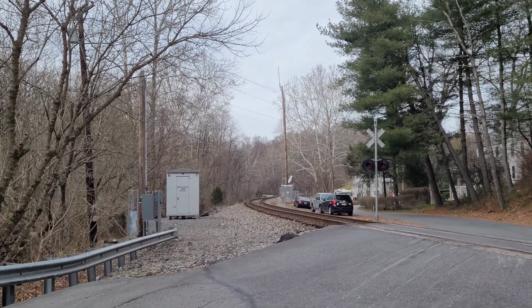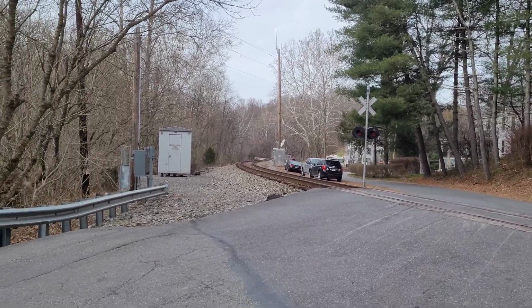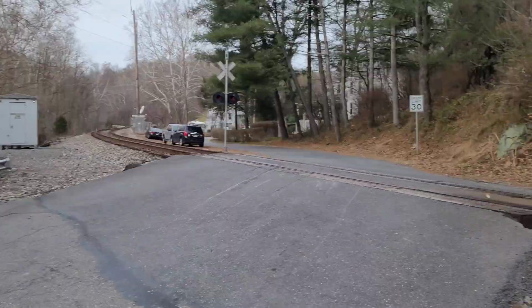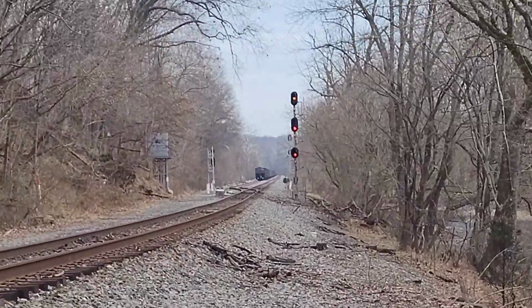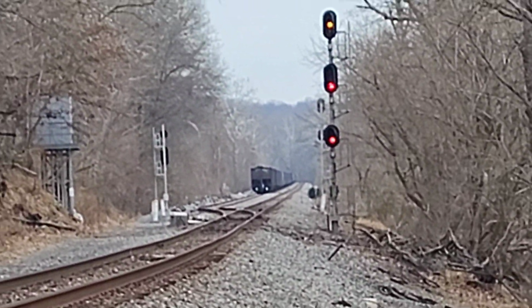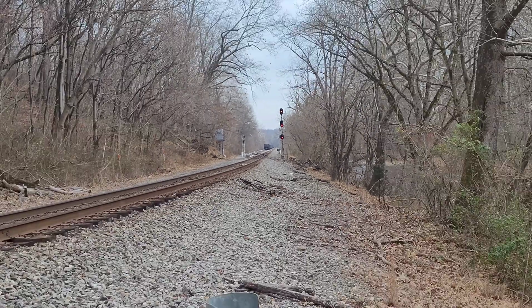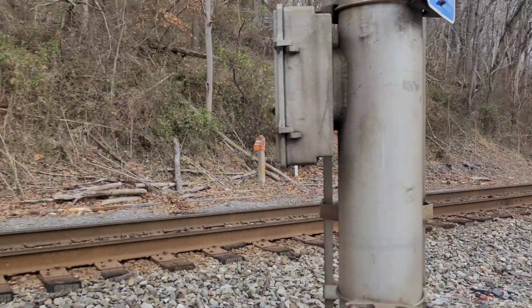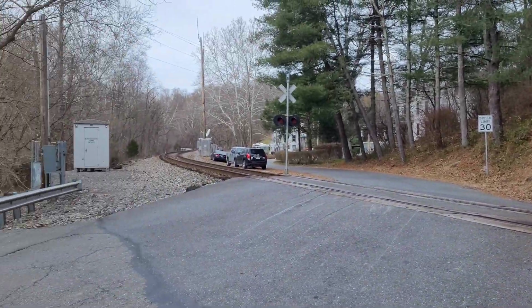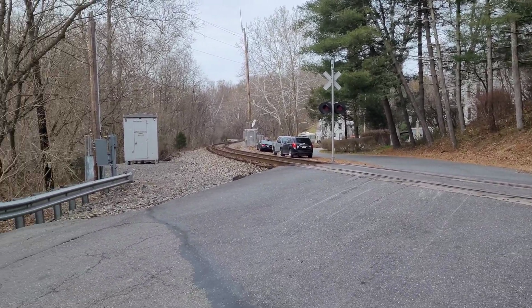All right, here comes Q372. It's now in Woodbine. Back there's a loaded coal. Now it's honking at Woodbine.